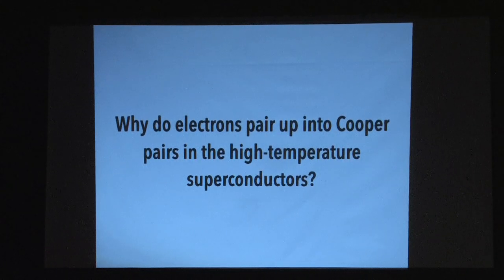Everything aside, you still have electrons. These electrons form pairs below the transition temperatures. These pairs become coherent. This is why you get superconductivity. But what we don't know is, why do they form pairs if it's not because of the ion vibrations?